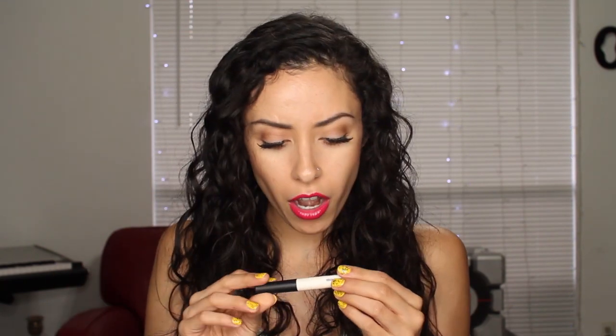And now, this is a sample that I have had for I don't know how long, and I have not used it until recently because I always use my Urban Decay eyeshadow primer potion, and I love that stuff. It works great. And then I tried this. It's the NARS Pro Prime Smudge Proof Eyeshadow Base.